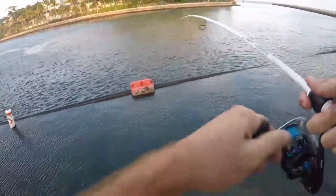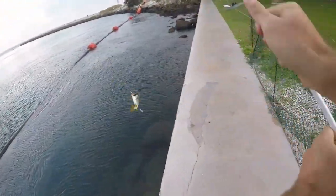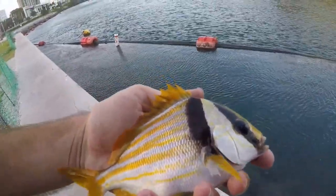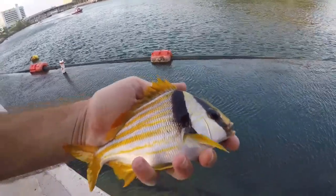Got it. What is this? Oh, it's a big porkfish. Alright, so it's getting a bunch of little nibbles in that same spot. Finally hooked into one. Turns out, at least this one was a porkfish. The other ones might have been as well.